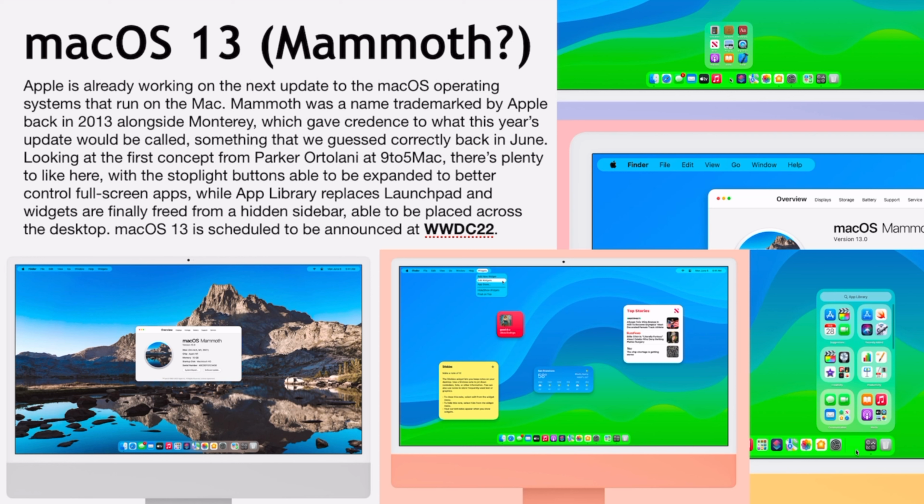So basically, they renewed these trademarks, Monterey and Mammoth. They've had these trademarks since 2013. Last year, we thought it was going to be called either Monterey or Mammoth because these were the two existing trademarks that they currently have. Monterey was correct.